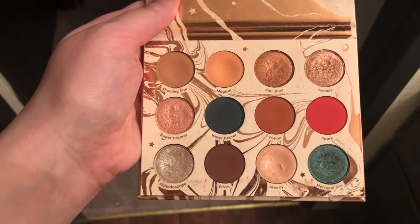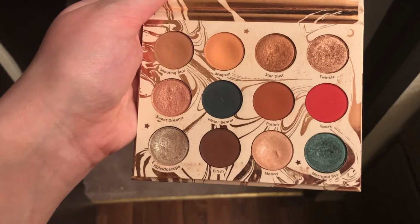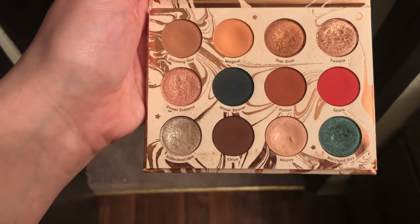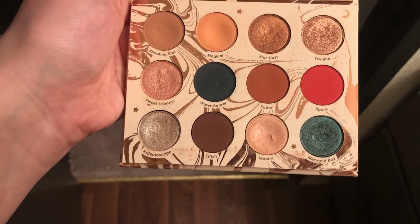Today's palette is the Kathleen Lights and Colourpop Dream Street palette. All right, this is the final look. I kind of just did my normal. I did Magical, just kind of messily all over my crease. I did Shooting Star right over that. And then I put Elfish in my outer corner and a little bit of Moony on my lid.